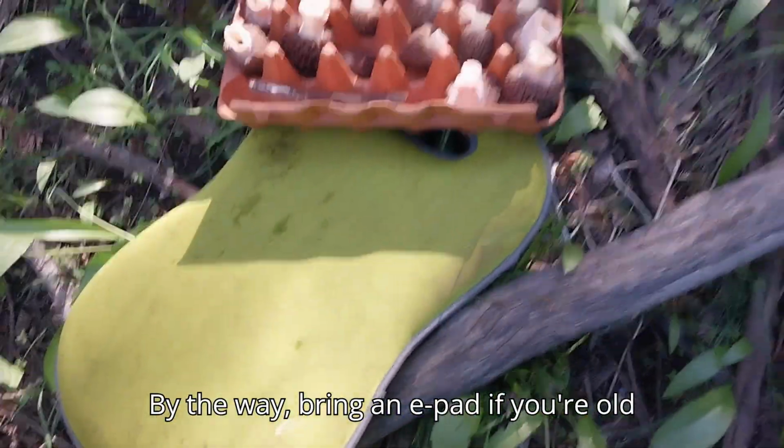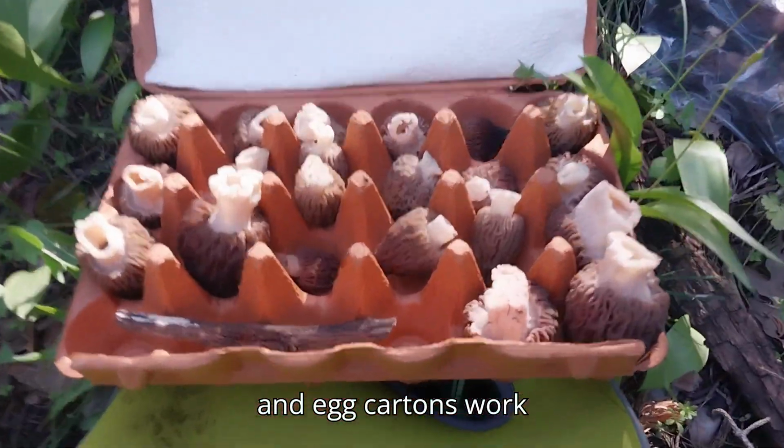By the way, bring an e-pad if you're old. And milk, egg cartons work great.